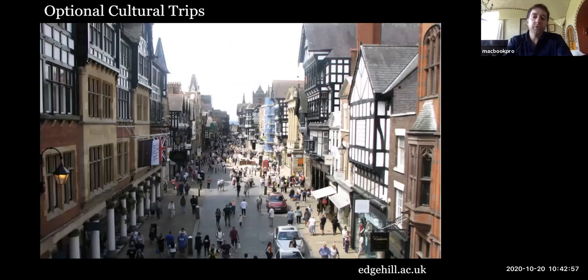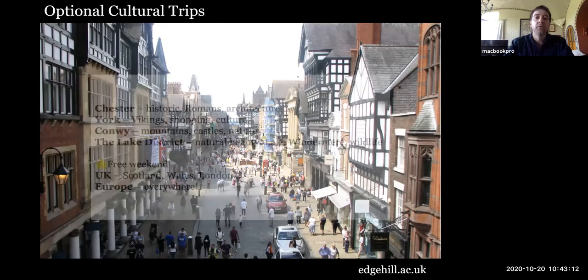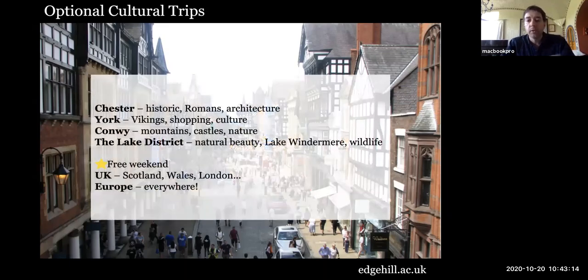And these are some cultural trips. So this is Chester. This is a beautiful town, about an hour and a half away from Edge Hill. It's an ancient Roman city. It has a Roman wall around it, and a lot of history, a lot of culture there. And we take you during orientation week. We also take you to other parts. We take you to Wales during orientation, and all that's included, so you don't pay any for these trips.